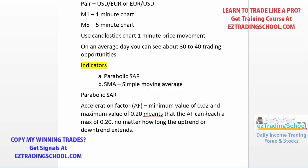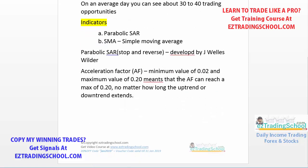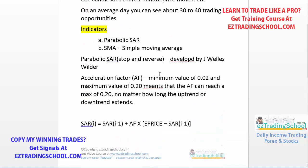So the parabolic SAR was developed by J. Wilder to find trends in the market prices, and SAR stands for stop and reverse. The formula here is SAR i equals SAR i minus 1 plus AF times E price minus SAR i minus 1. So that's the formula we have for the parabolic SAR, stop and reverse.